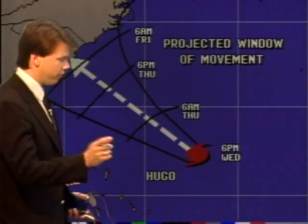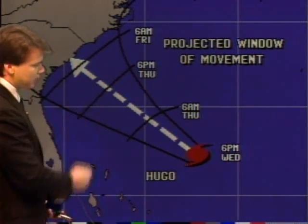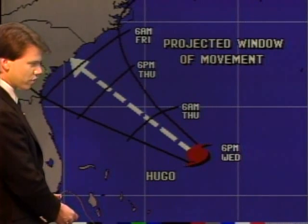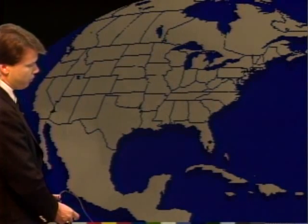Now Bob was talking earlier about the possibility of it coming inland around Florida, but worst case scenario, it could visit us right here in the Grand Strand with a direct hit. We'll keep monitoring it for you to make sure that we keep you abreast of whatever is happening.